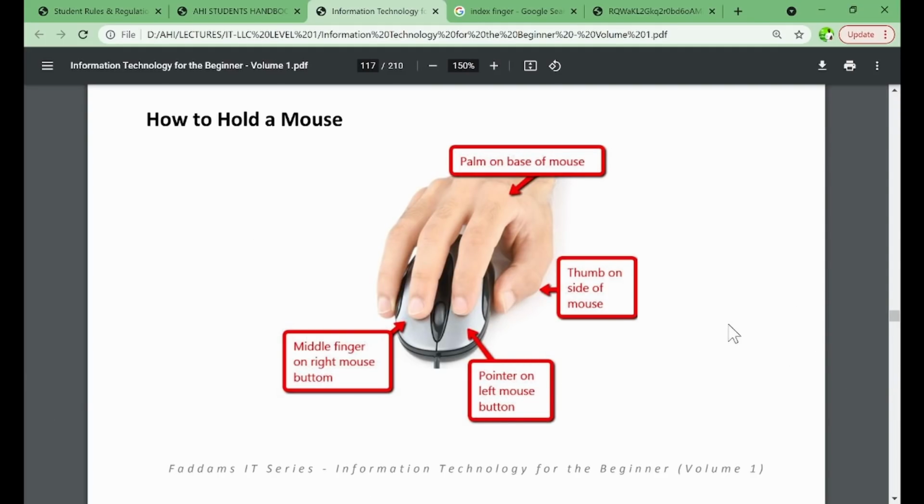I want all of you to hold the mouse and I'll inspect it. I want to see how you hold the mouse. So hold the mouse and I'll inspect.